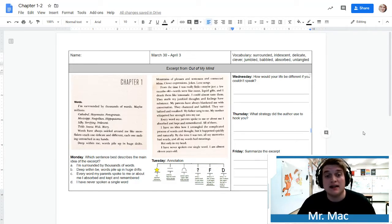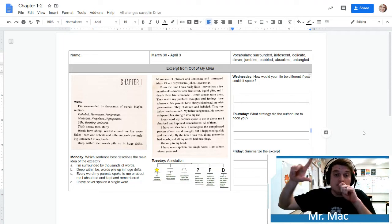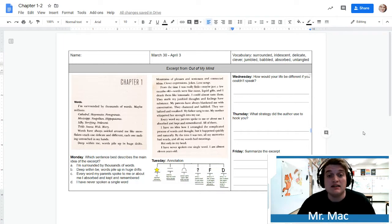My parents have always blanketed me with conversation. They chattered and babbled. They verbalized and vocalized. My father sang to me. My mother whispered her strength into my ear. Every word my parents spoke to me or about me, I absorbed and kept and remembered all of them. I have no idea how I untangled the complicated process of word and thought, but it happened quickly and naturally. By the time I was 2, all of my memories had words and all my words had meanings, but only in my head. I have never spoken one single word. I am almost 11 years old.